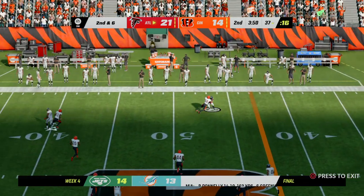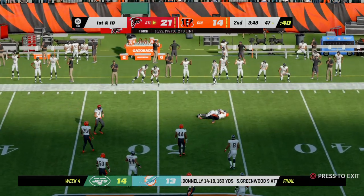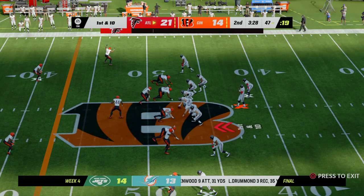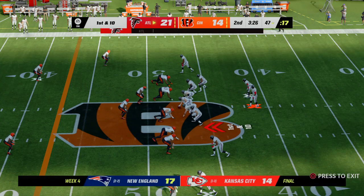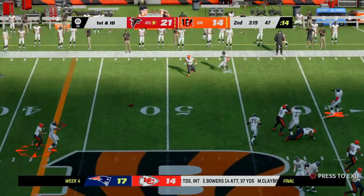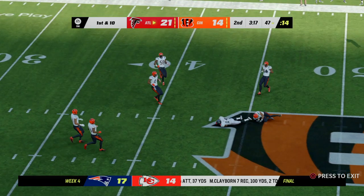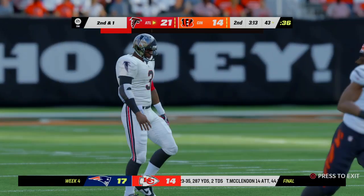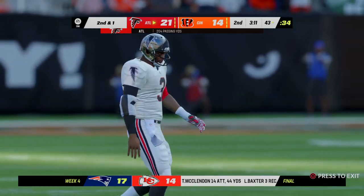Looking to throw. Rich, he finds his man, complete. That's Stanley. 10 yards there and a first down for the Falcons. Operating from the gun. Rich. Throwing middle, and it's complete. And he'll be brought down on the other side of midfield at the 43.